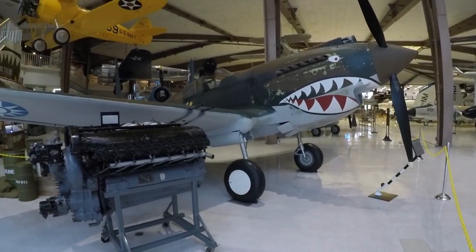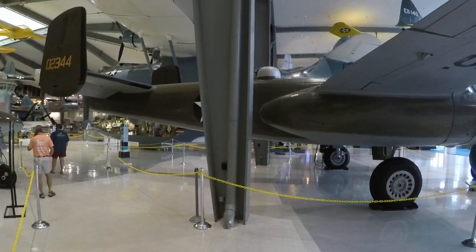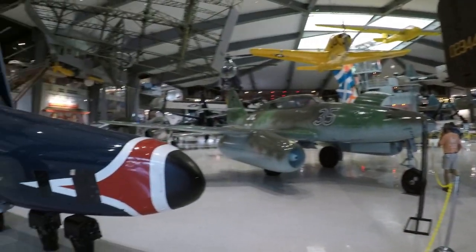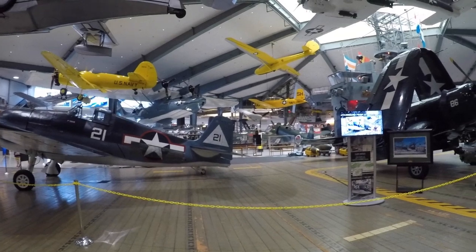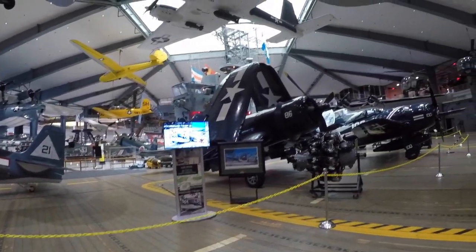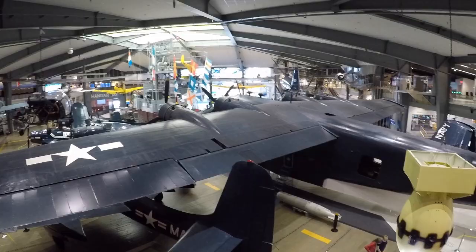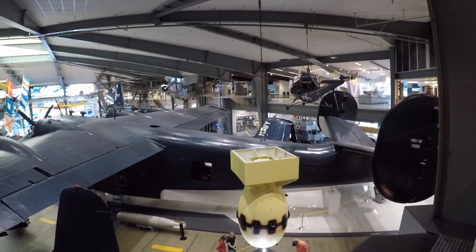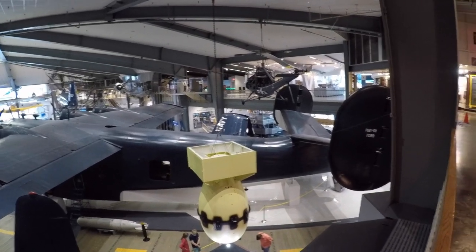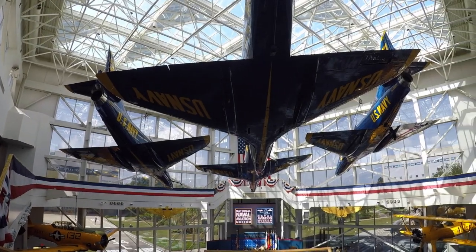Flying Tigers. This place just goes on and on. A view of the Coronado from the second story. Huge aircraft. PB-2Y. Blue Angels.